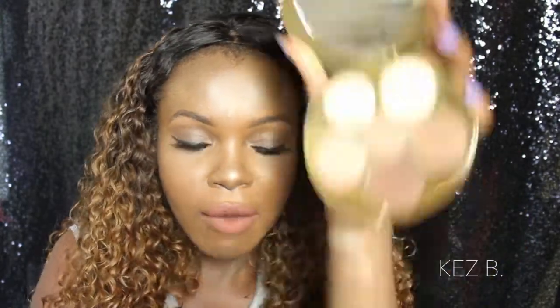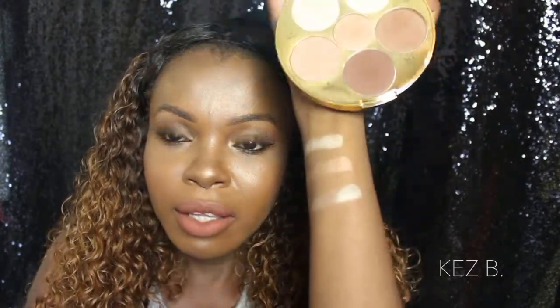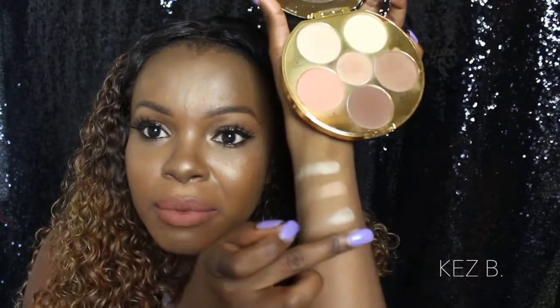Corrector. I was definitely worried about the corrector not showing up on me. That looks kind of chalky. But honestly, it's really nice. That's the only thing I have setting my concealer. Blush. I was definitely worried about this blush too because it looks light. And it is light, but it's buildable and it does show up on your face. And that swatch just looks so bad. But it's nice, guys, I promise.